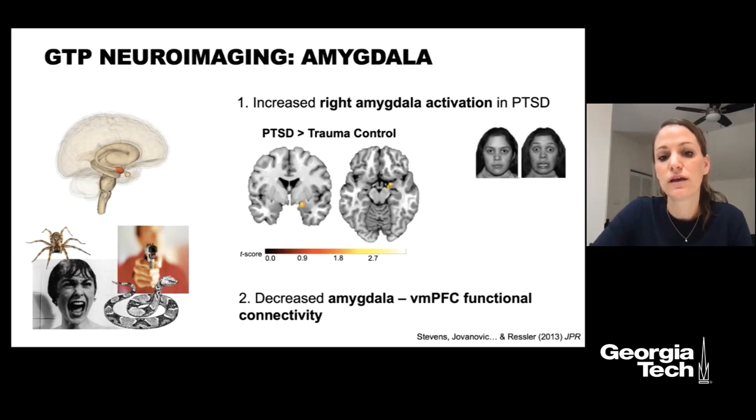Second, she showed that the amygdala VMPFC functional connectivity was decreased in PTSD patients. So assuming less control by the VMPFC over the amygdala, resulting in this heightened fear response.